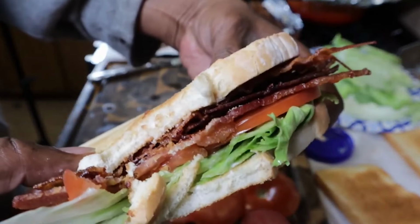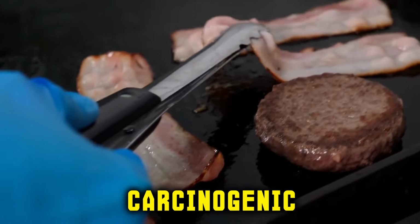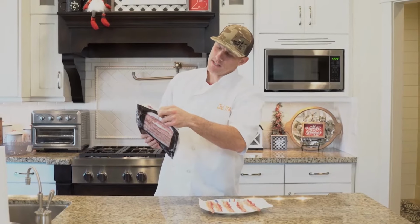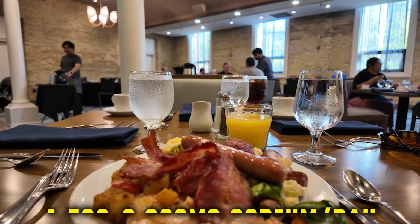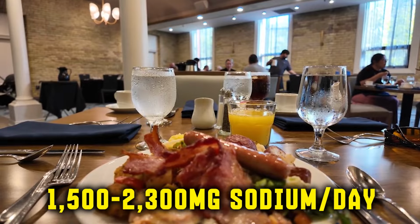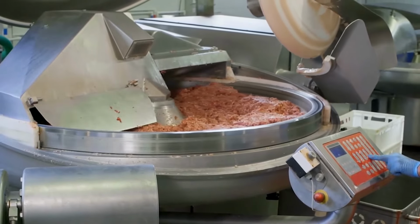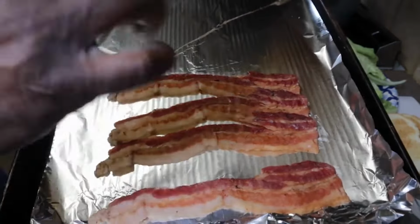In 2015, the WHO/IARC classified processed meat as carcinogenic to humans, Group 1. Ongoing American Heart Association guidance: aim for 1,500 to 2,300 milligrams of sodium per day. Processed meats are major contributors. Context matters. Lower sodium still stacks up when portions creep.